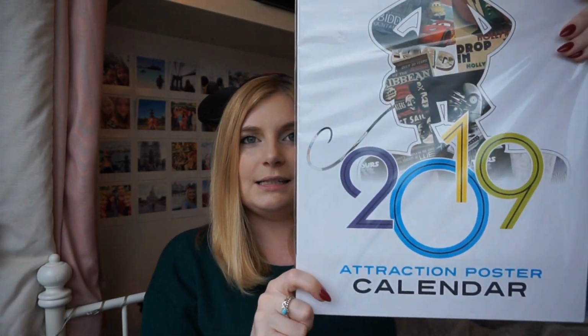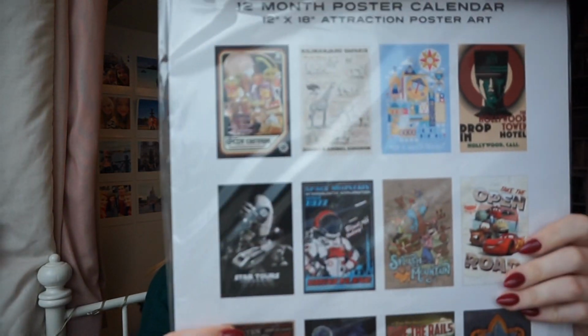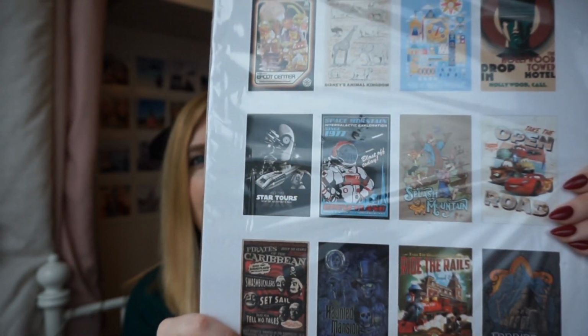And then I also got this, which I also got last year, but it's obviously the 2019 one. And it is the attractions poster calendar. I love this. I've got it up on my door at the moment, and it's October, so at the moment it's the Haunted Mansion one. These ones are a more modern style. The ones on last year's were a lot more the older style posters. These ones have a lot of the newer attractions on.